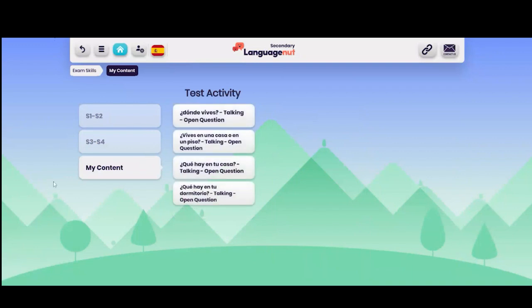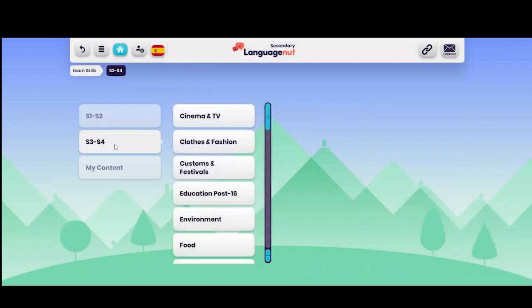You can also create your own content here, as we have done, which can be used in various different ways. We quite often use these as talking questions where people would have to go in and record their answer. I will save that for the person delivering the talking session rather than the reading one.